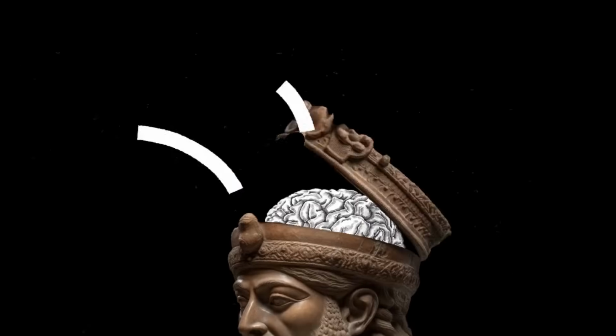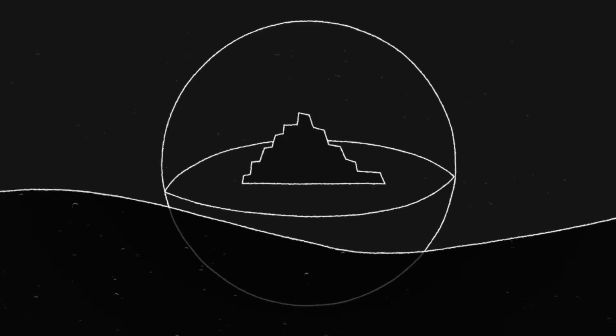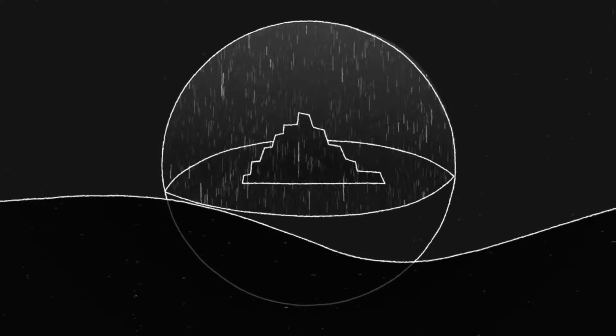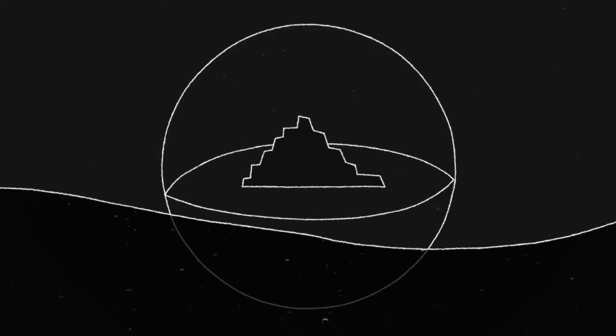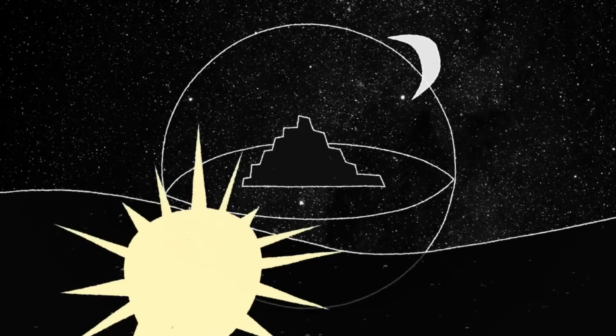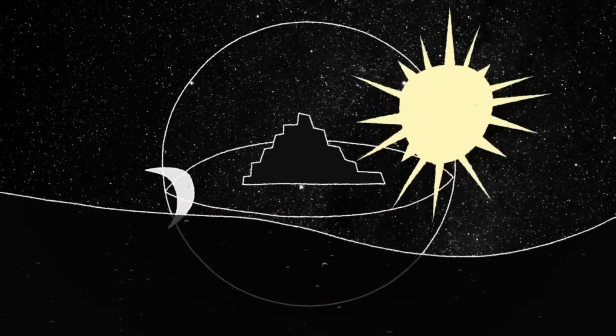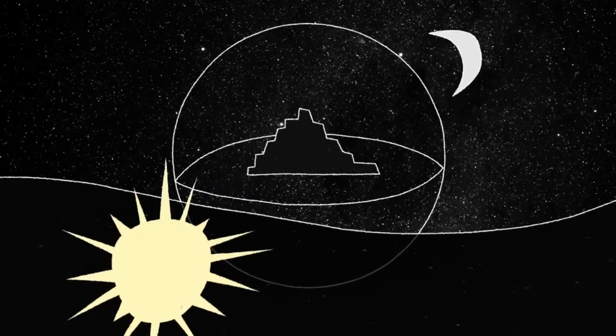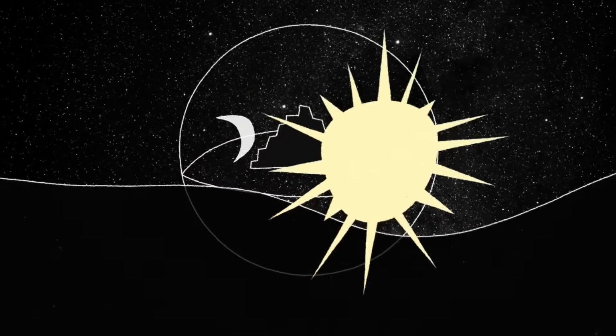See for yourself. They imagined their world as an oyster surrounded by water. Their sky was a solid dome. Moisture sometimes seeped through this dome as rain. The waters from below sometimes broke through this dome in the form of natural springs. And every day, the sun, the moon, and the stars took part in a slow dance across the ceiling. They entered from the east and exited in the west.